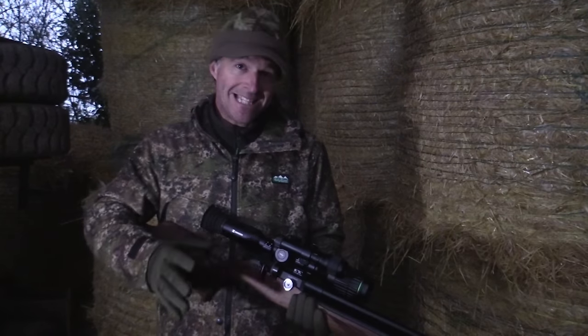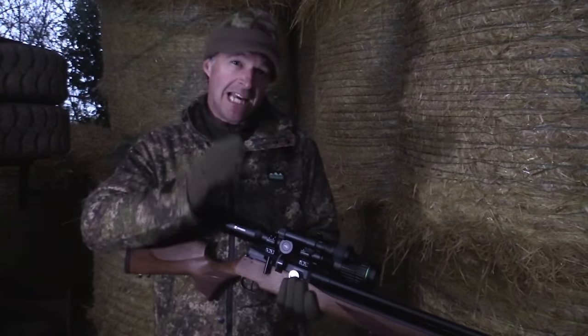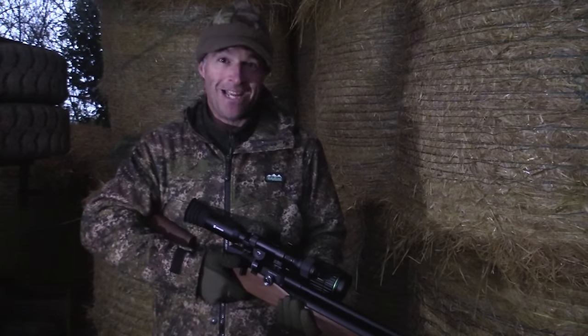Anyhow, that's the kit. I'm going to go and find a place to settle in before it gets properly dark, and hopefully we'll get a few rats.